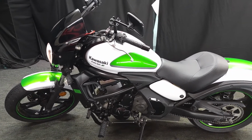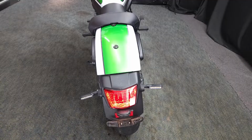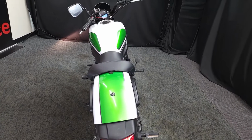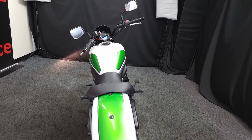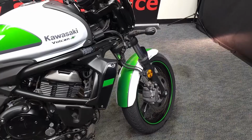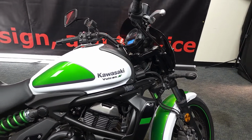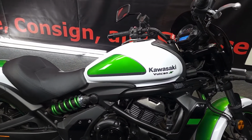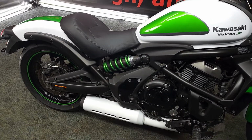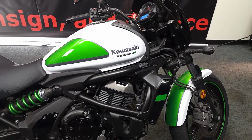The 2017 Kawasaki Vulcan rolls off the floor weighing 491 pounds wet. It's full of gas and full of oil, being fed by a 3.7 gallon gas tank. The 650 Vulcan offers the rider a very impressive 48 miles to the gallon. The 650 V-twin motor is pushing 54 horses directly to the rear wheel, followed by 42 pounds of torque. So you have plenty of torque and horsepower for shredding them curves and winding out the straightaways.